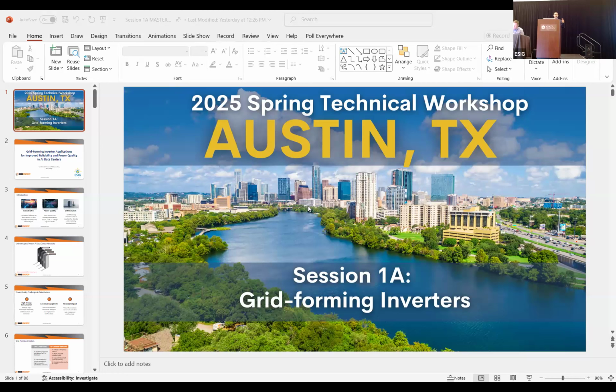So now I'm providing two contradictory messages. We are doing nothing, but at the same time, we need the flexibility. No, we are actually positioning ourselves for the future. What we are doing right now, for all the projects we are adding, for all the storage, we are mandating GFM capability. We are not enabling it, but, sorry if I go back, we are focusing on storage, BESS, because as everybody knows, this is the low-hanging fruit. It's mostly a software modification.